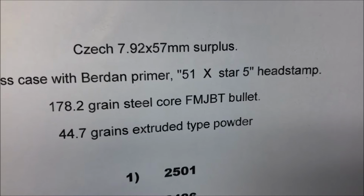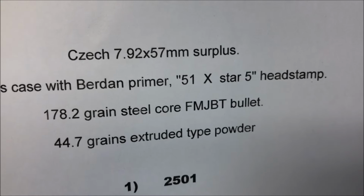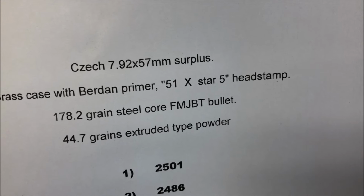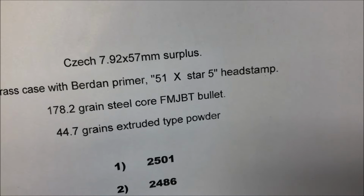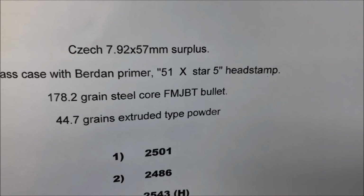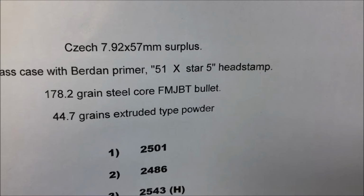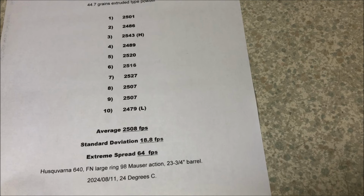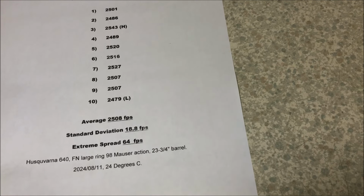So you know, the bullet weights are spot on for that loading, because the SME is supposed to have a 178.2 grain bullet, and this stuff, when it was weighed and averaged out, was right at that number. So that's with 44.7 grains of extruded style, kind of an IMR style of powder. So the primers, I think, are the big issue with this stuff. Most of them went off without a problem, but some of them required 2 strikes to go off. So that's a sign that the ammo is starting to degrade, and it's on its way out.